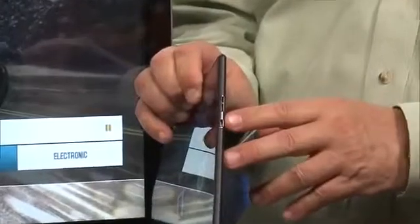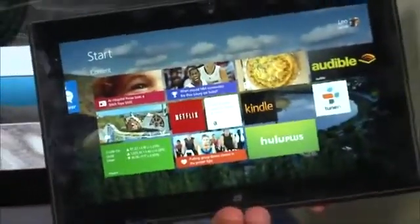It has a micro USB connector, USB 3. That's the new USB 3 connector, as well as micro HDMI. Charges, though, with proprietary charging. I really hate seeing that, but it does require a Nokia charger to charge the battery. Good news is you're not going to be doing it very often.